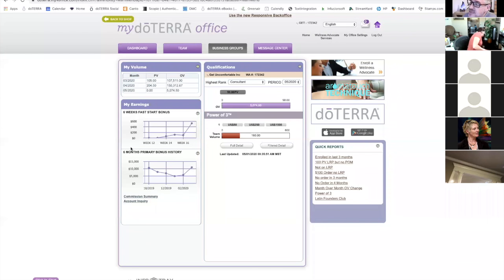That's how that helps. If I want to see where my Power 3, or I'm sorry, my Fast Start check for the day came from, I can click my Fast Start check right here. Now I want to point something out, guys. One reason why I love this little graph, if you'll see right here, these 2 Power 3 bonuses that I had that were 0, I have never, ever since my very first day in doTERRA, gone a week without a Fast Start bonus. So those 2 weeks were when the pandemic hit.